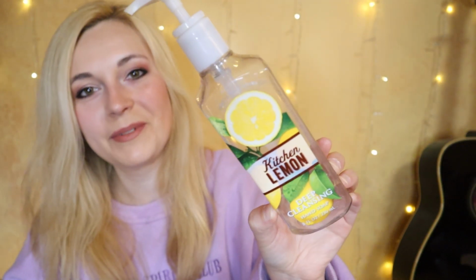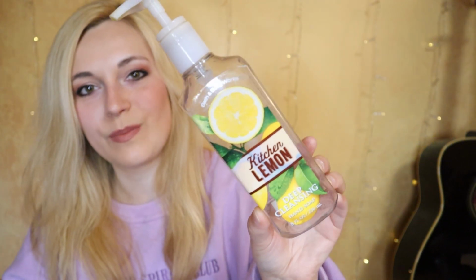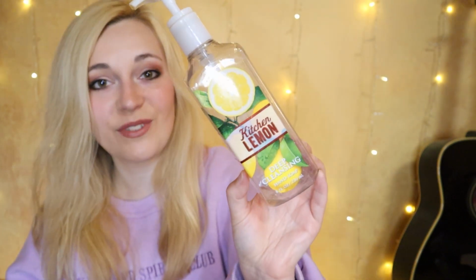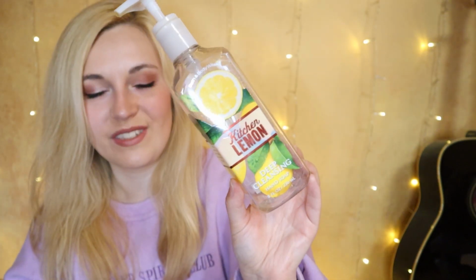And then this is probably one of my oldest packaging hand soaps I have in my collection, and now it's all done. This is Classic Kitchen Lemon. They still make this scent all the time, but this was in the deep cleansing formula, so it had kind of the little scritties in it. And this is from 2016, so it was definitely time we used this up. It has a fresh blend of zesty lemon, sparkling citrus, and Italian bergamot.